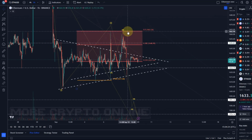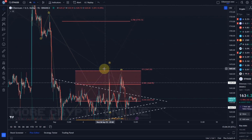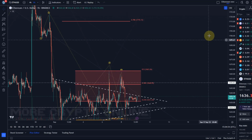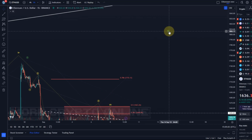Horizontal resistance, Fibonacci resistance is at 1663, and Fibonacci support is 1611. These are the two main levels to watch, in my opinion. As I explained in previous videos, a break above 1663 could likely send it all the way up to 1715, because we would then have to reinterpret the wave count. It would still most likely be part of a corrective structure, just a stronger correction, most likely in a wave 2. And above 1715, we have to assume it's a B wave, which could go a little higher, possibly all the way up to 1850.